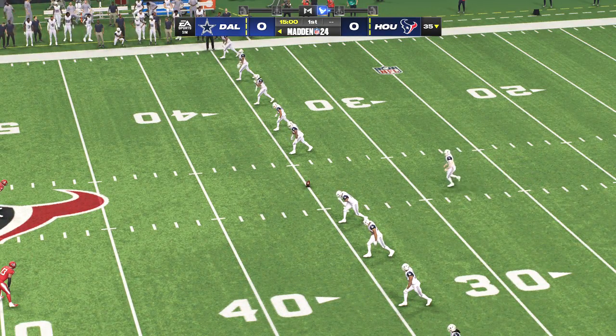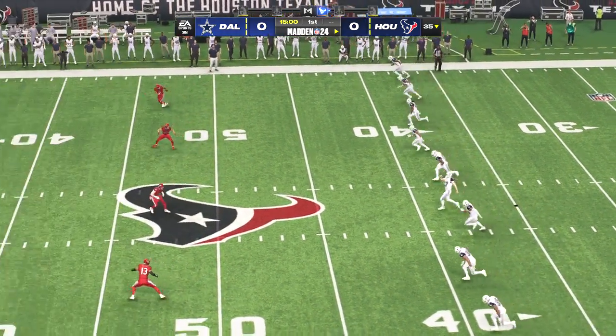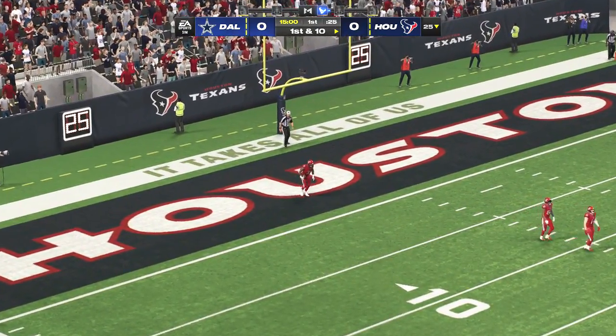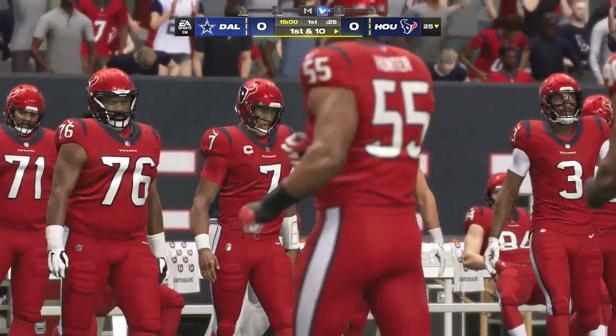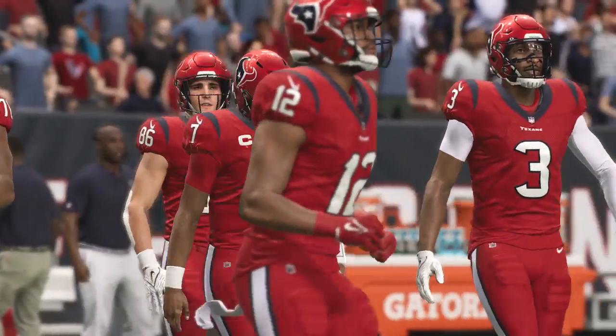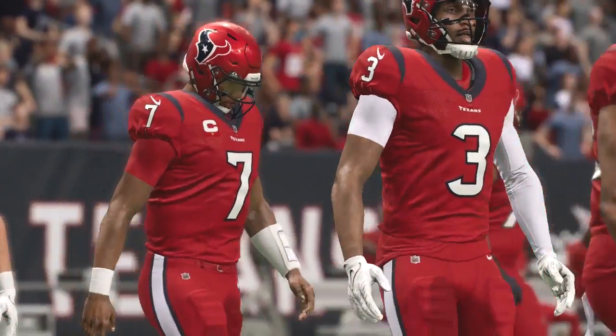And we are underway from NRG Stadium in Houston. And no run back on the opening kickoff. It'll come out to the 25. So out come the Texans for their opening drive.